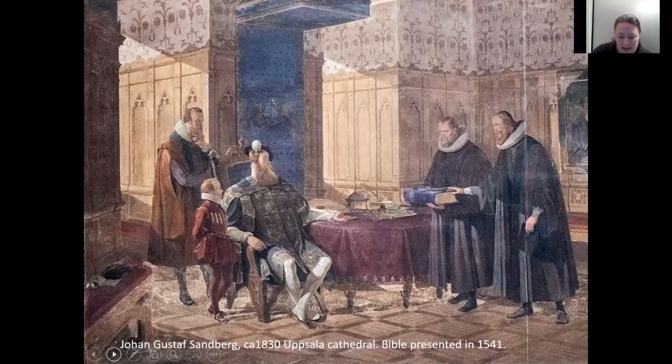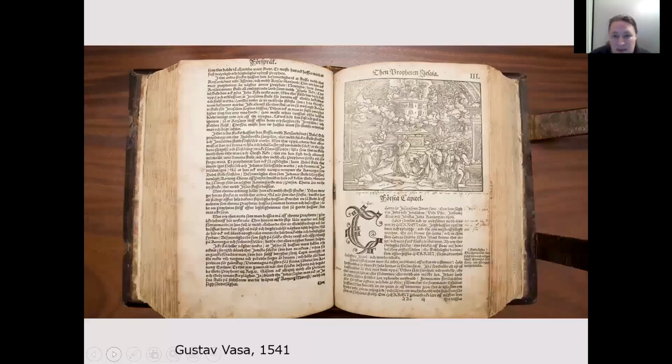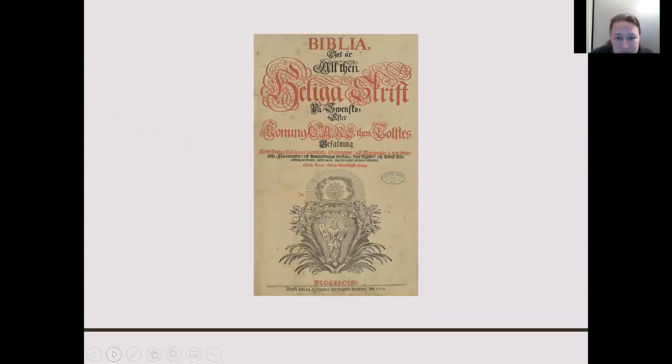And another king, here we see the Bible, not just the image of it. Illustrations. Another Bible. It's called the Biblia on the front page. It is all the holy writings in Swedish after Charles the 12th's command.